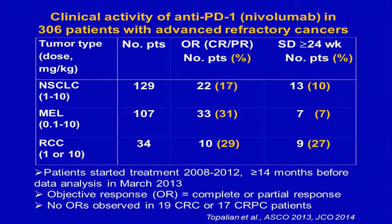We did not see any objective responses, and that's an oncology term that means either a complete tumor regression or a partial regression amounting to essentially 50% overall tumor burden reduction. We did not see responses in small groups of patients with colorectal or prostate cancer. But we did see reproducible evidence of activity in lung cancer, melanoma, and kidney cancer. And so what I'm showing you here are the response rates in those 3 different cancers: 17% for lung, 31% for melanoma, and 29% for kidney cancer. Again, this is complete or partial tumor regression.